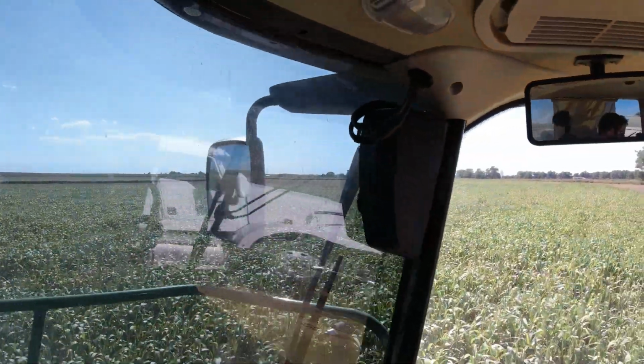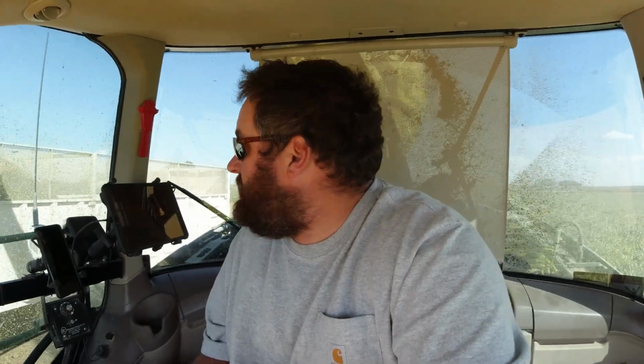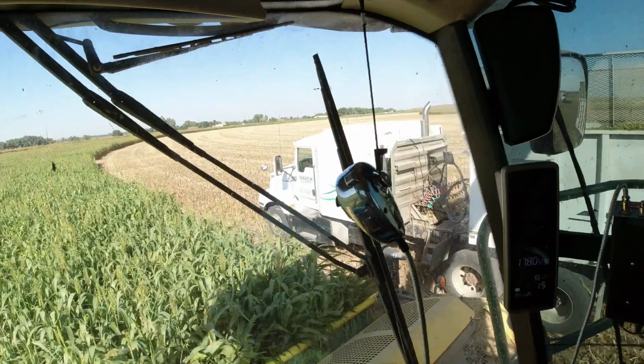It is 3:30, so unless something bad happens, we should get this done and get moved out of town, which will be nice, because to move through town I gotta drop the header on the header trailer, because 25 feet wide going down a busy highway isn't that fun.